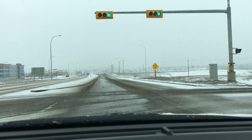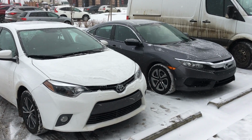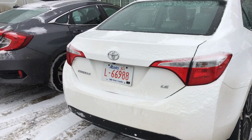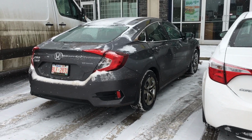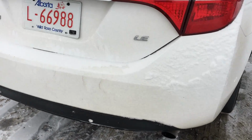So just to calm my nerves, I'm going to go find a Starbucks. And then we'll see what it's like down the freeway. I don't know if it could be worse. The Michelin Primacy. The Corolla has the same stock tire as the FRS stock tire, and I'm driving it in the winter storm. Great. Just saying, the Honda's way cooler. Okay, the back of a Honda Civic compared to the back of the Corolla. Give me a break. What does LE stand for? The lowest edition?